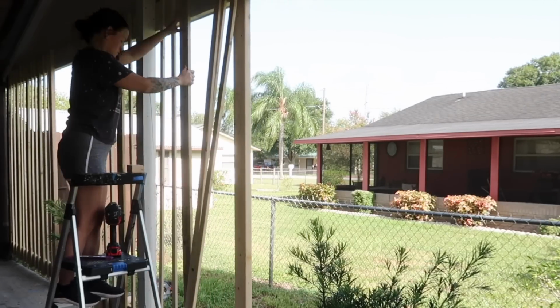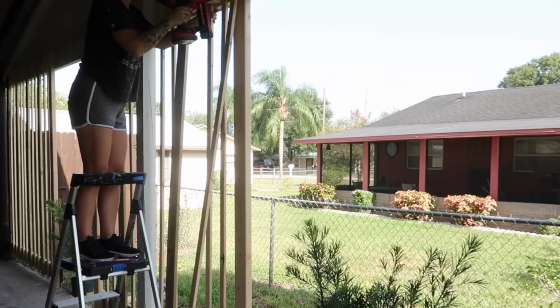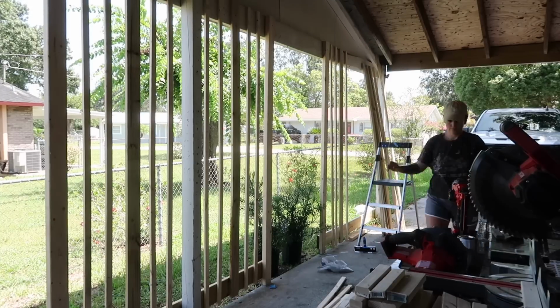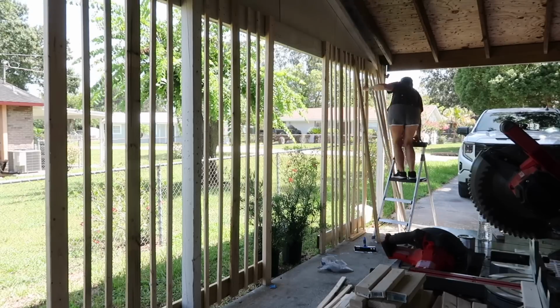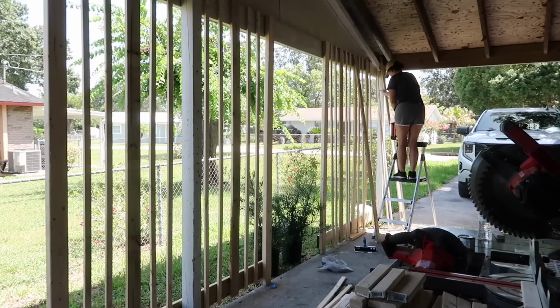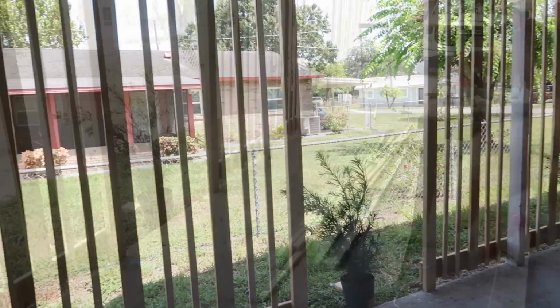The reason I decided to do it this way and leave gaps in between is because it is a carport and I wanted it to still look like a carport, not like a closed-in garage. So I wanted to give that spacing there, still have lots of airflow, and still appear to be just a carport with a design. So, this is how it turned out so far. Now I just got to work on staining.